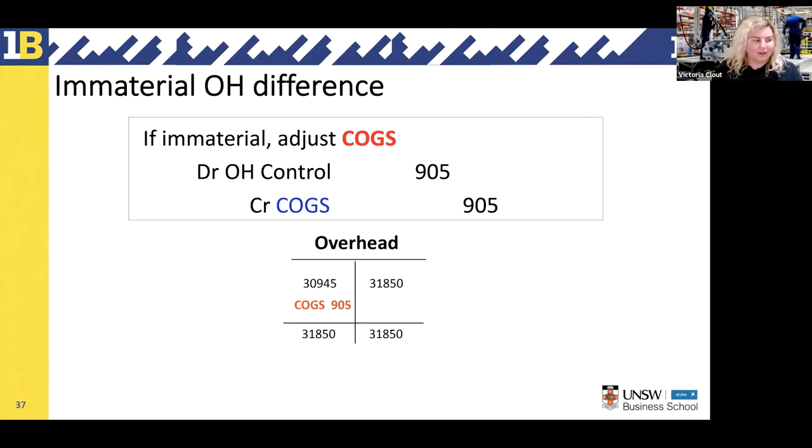In this particular question, we do think it's immaterial. So we just debit overhead control, and that's to remove the difference. We had to do a debit to top it up, in comparison to our applied versus our actual, which in turn reduces our cost of goods sold. So credit cost of goods sold for the over applied; we applied too much, so we're going to reduce that.